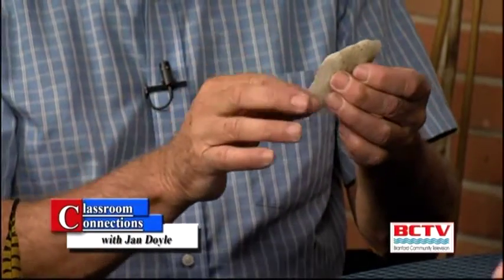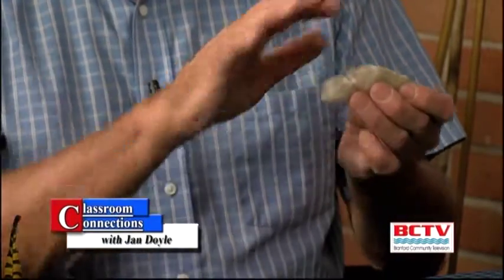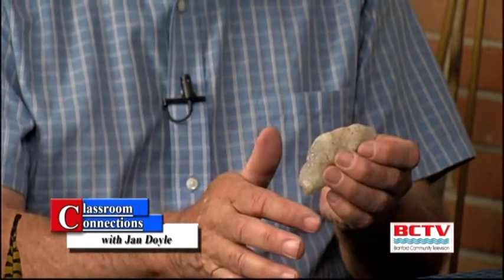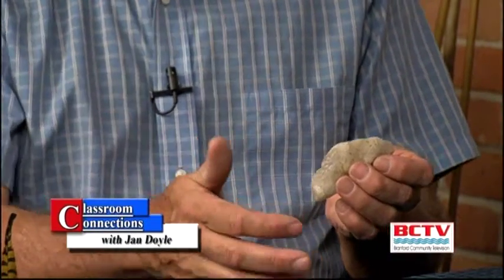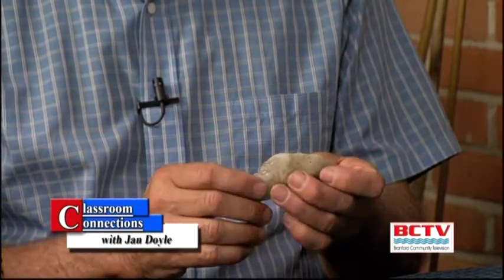Sometimes, because I can look at it, I can tell it's been worked on both sides, like Gary said. So there's no question about this. But sometimes we get pieces where there is a little bit of question. But then if it's found in context with chips of quartz and so on, that helps substantiate that this might have been an early camp or village site where Native Americans were making tools and so on.